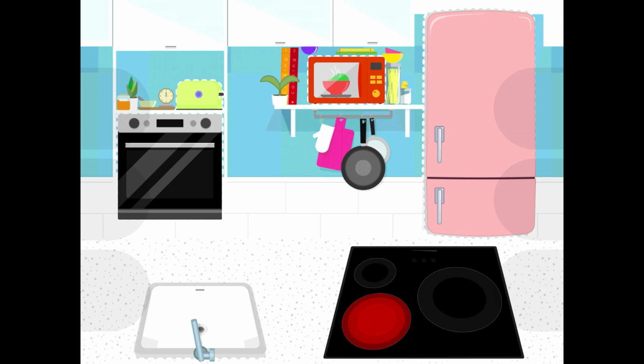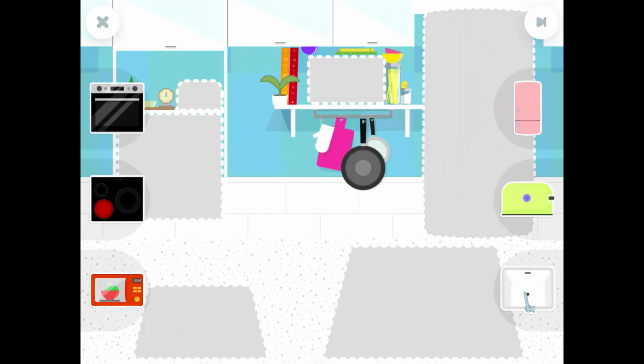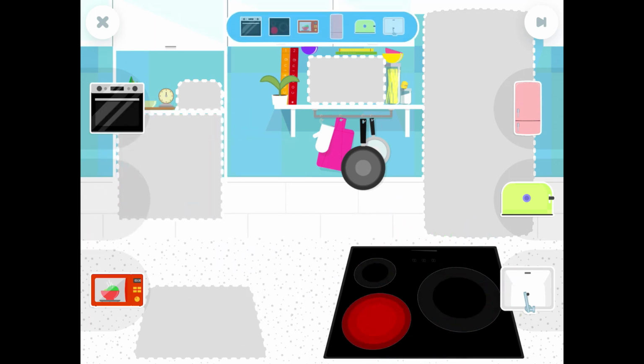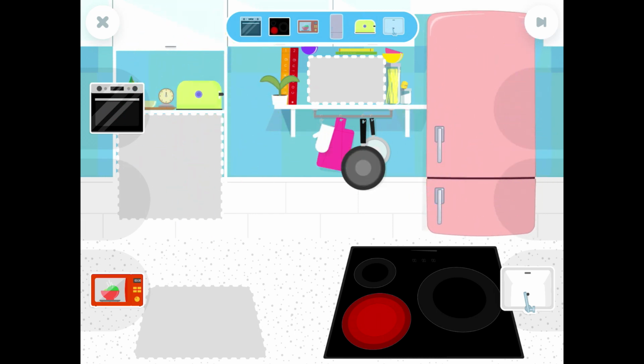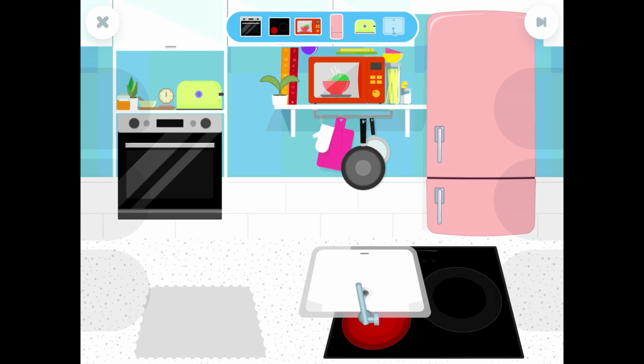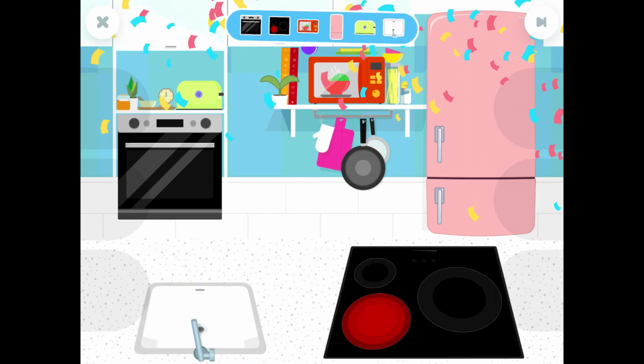Welcome to the kitchen. Where is everything? Let's put the kitchen items where they belong. Stove. Toaster. Refrigerator. Oven. Microwave. Sink. Whee! Great job!